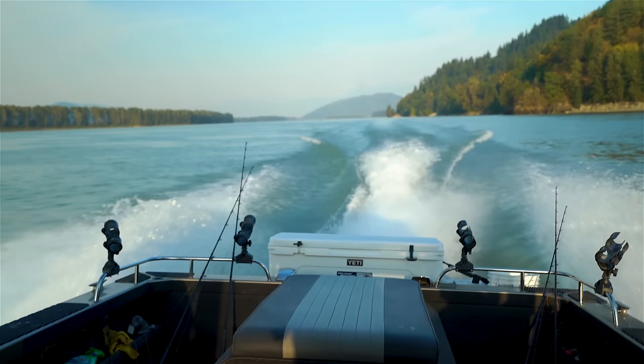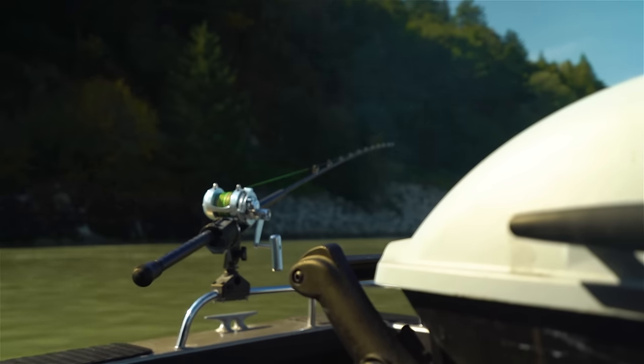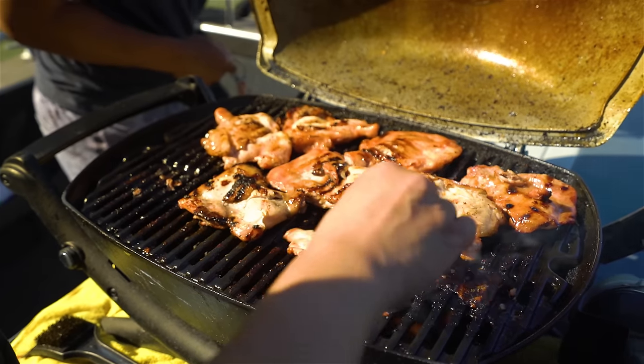This is about the most chilled fishing you can get. Just put the rods out, let the fish come along and find the baits while we also have a nibble on a barbecue. Can't really beat it.